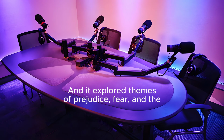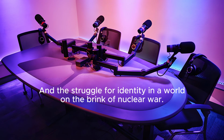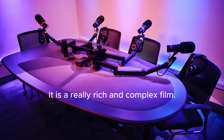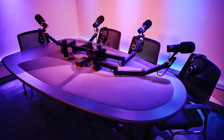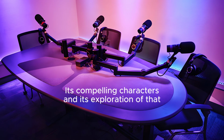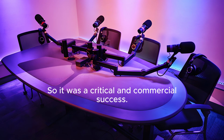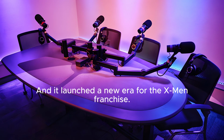And it explored themes of prejudice, fear, and the struggle for identity in a world on the brink of nuclear war. Wow, that's a lot to unpack. It's a really rich and complex film. First Class was a fresh take on the X-Men franchise. Oh, absolutely. It breathed new life into the series. Yeah. With its stylish 1960s setting, its compelling characters, and its exploration of that complex relationship between Professor X and Magneto. So it was a critical and commercial success. Huge success. And it launched a new era for the X-Men franchise.